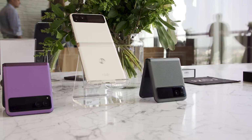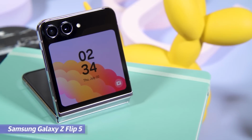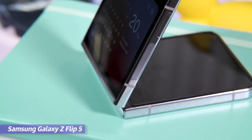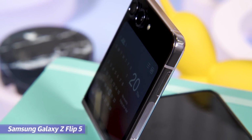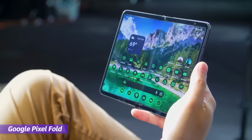Now, I wouldn't go as far as to say foldables are cool, but they're kinda cool, right? They're definitely not going anywhere, but they are still so expensive for what they are, often matching the same price as the very latest iPhones, the flagship iPhones, or the flagship Galaxy S devices, sometimes costing even more. Hello, Google's Pixel Fold.